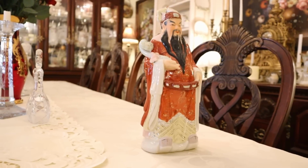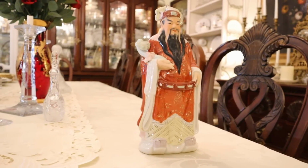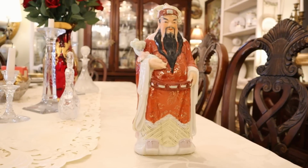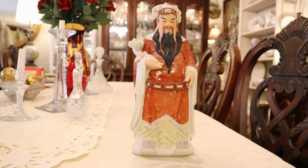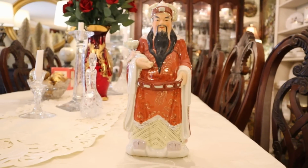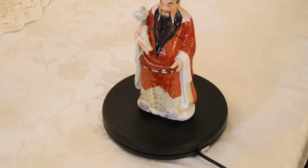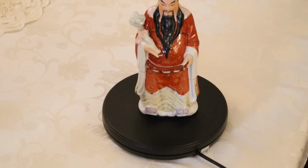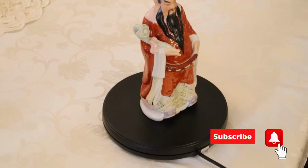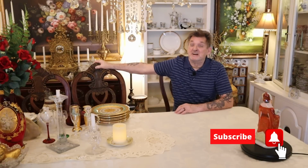Here is your Chinese deity in porcelain. And you know we have a couple of these. Love this collection. He's in a bigger size and I really liked him. Got a good deal from Francis and Felipe out at Daytona Flea Market. If you're coming through or heading over, check them out. Real nice people.